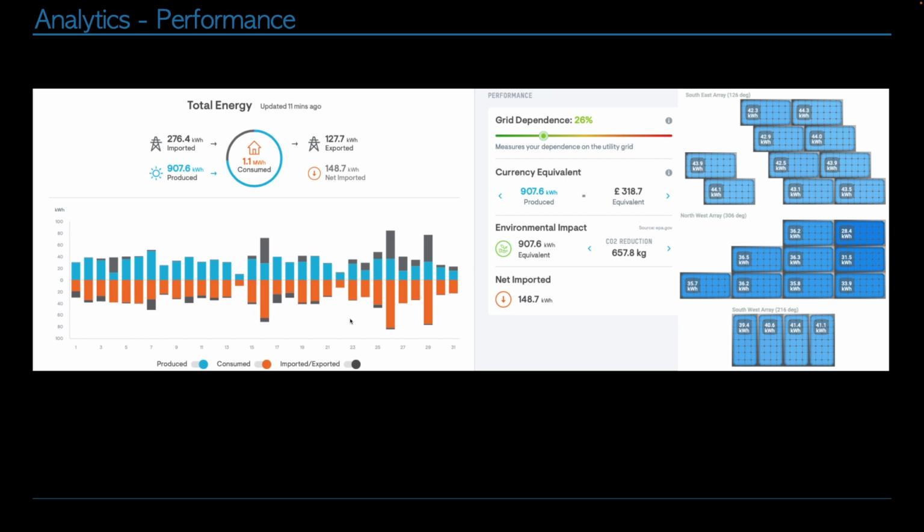On the bottom half of this graph, the grey segments that you see on the bottom are export back to the grid. So this is where we have met the house's base load, we have fully charged the batteries, we have heated the hot water, either the car's fully charged or the car's not plugged in, and we still have excess solar, and so the only place to send it is back to the grid.